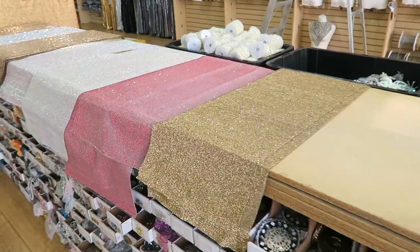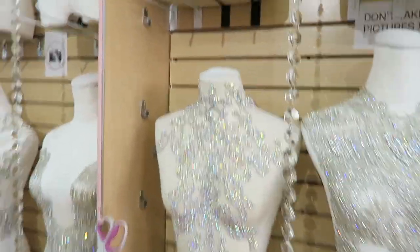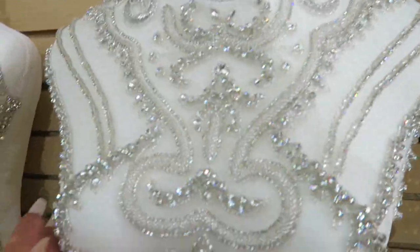So this is where I get all of my crystal embellishy things, all of my crystal trims, anything sparkly basically, I get here. Like, oh, look at this! Oh my gosh, if I could move in here, I would. Like, look at all the amazing crystal bodice things, oh my god. These are unbelievable. Look at how sparkly and beautiful they are.